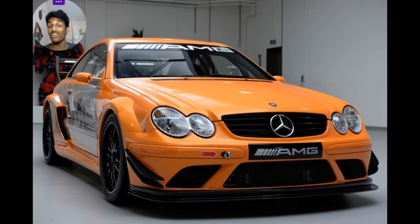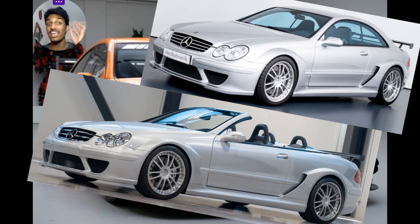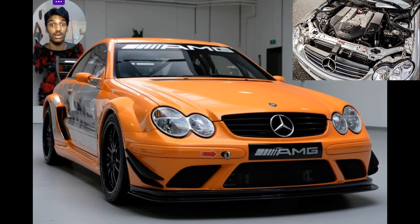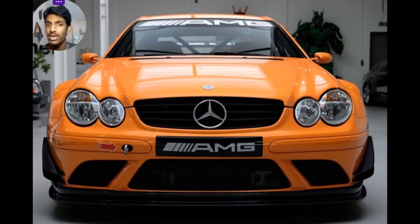And of course, only 100 actual proper production CLK DTMs were ever made, and even fewer of the cabriolets were ever made. To be precise, 80 of the cabriolets were made, making them one of the most desirable AMG models in the market. And of course, as you all may know, the production models came out with the M155 under the bonnet, i.e. the 5.5 liter supercharged V8 that put out 582 horsepower, the same motor that was used in the SLR McLaren. But this had something else, and if you ask me, this is the best and the most legendary AMG V8 to ever be crafted, but we'll be getting to that in a bit.